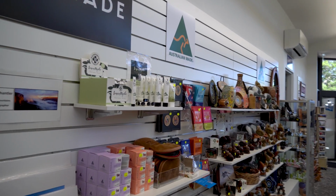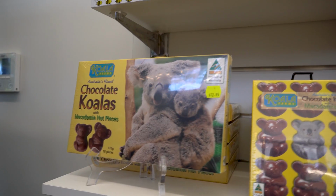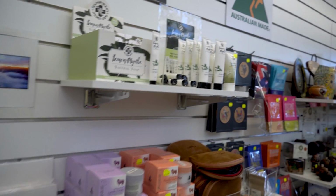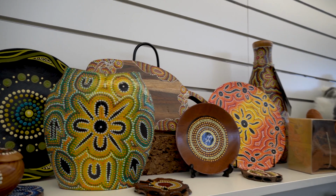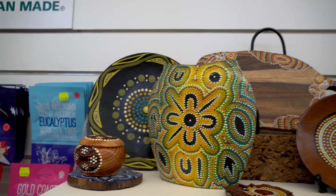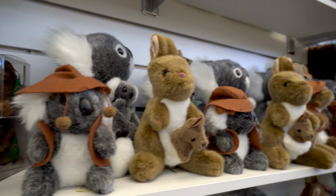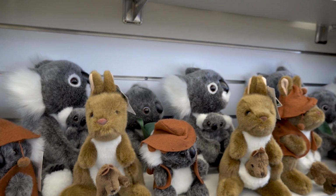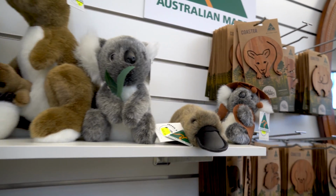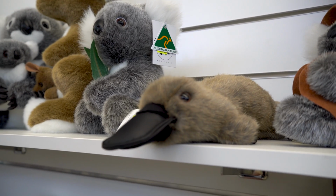I like to always do a little bit of shopping as I walk into a place like this, so you can get some local honey or some chocolate koalas, different art, all types of stuff. Here's some, I think this would be Aboriginal art. Look at that. And what gift shop wouldn't be complete without some little critters like these here. Here's a koala, looks like he's ready for a walkabout himself. Kangaroos. And here's an interesting little critter, a little platypus. You can see, just kind of chilling, waiting for somebody to come and pick him up and take him home.